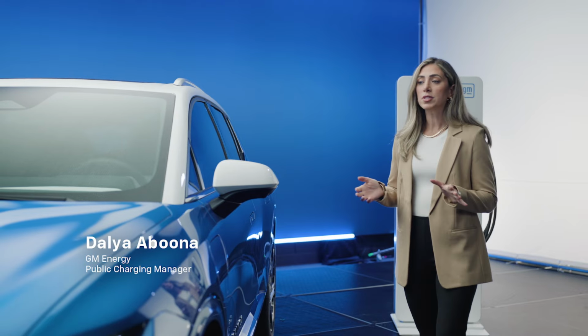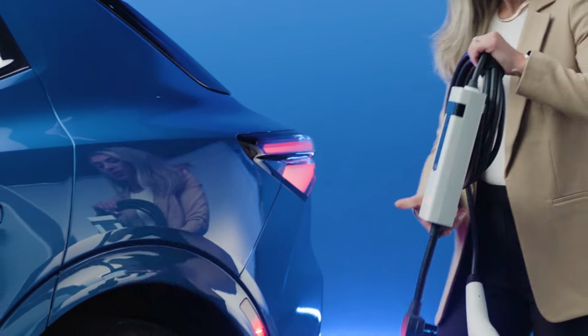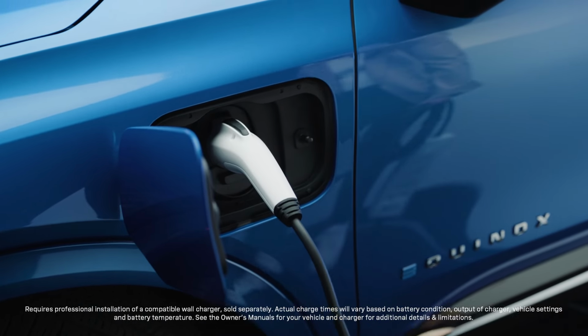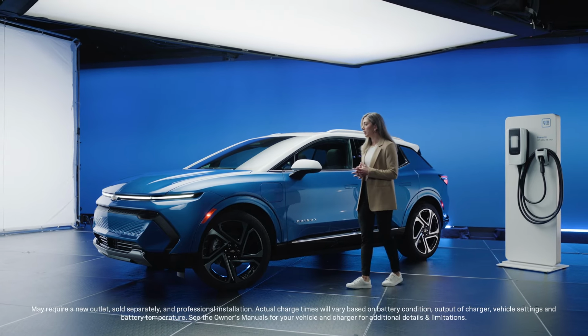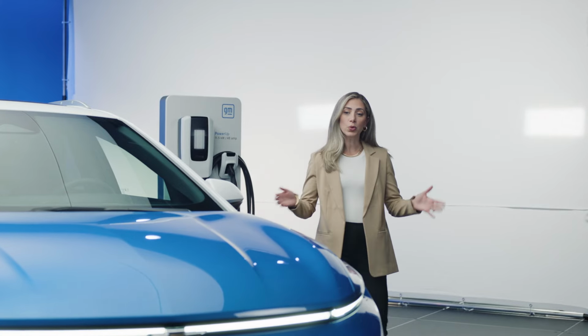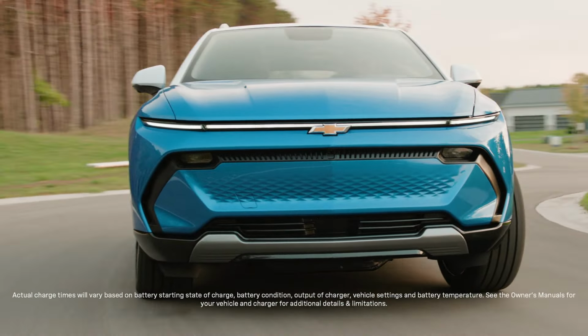This vehicle uses the dual cord set, which allows you to charge at level 1, which is your standard 120-volt outlet that you use to plug your phone in. This vehicle also allows you to charge with level 2 with the cord set, and with that you can plug into a 240-volt outlet in your garage and you can get up to 25 miles of range in an hour. And if you're on a road trip and you need to charge your vehicle, you can get up to 70 miles of range in 10 minutes with a DC fast charger.